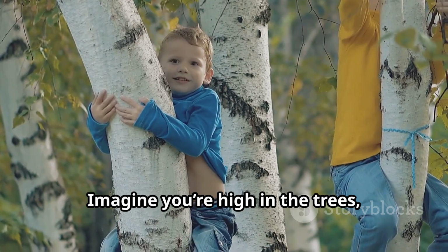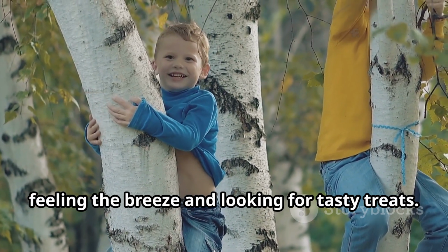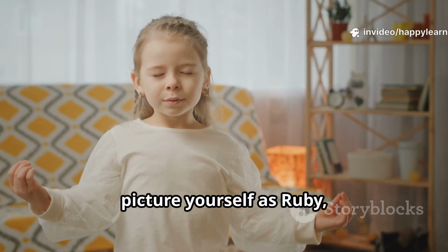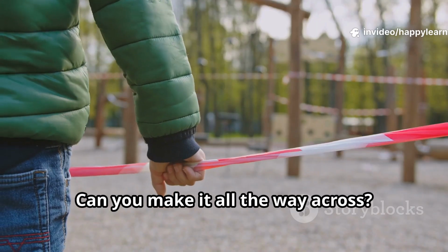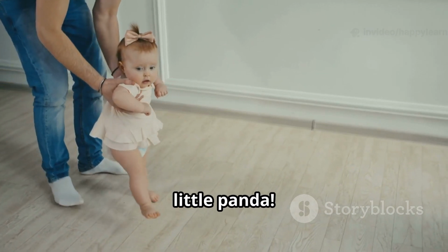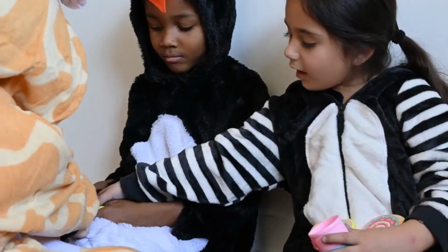Imagine you're high in the trees, feeling the breeze and looking for tasty treats. Take a deep breath, picture yourself as Ruby, and start your treetop journey. Can you make it all the way across? Let's get walking, little panda. See how well you can balance.